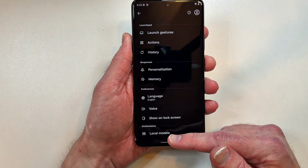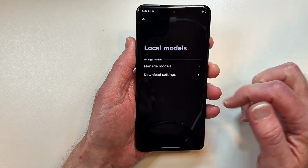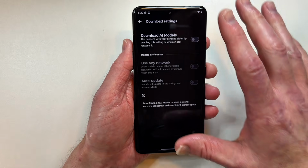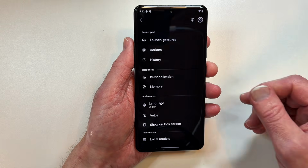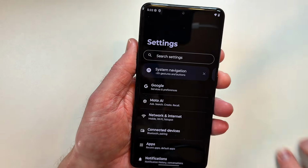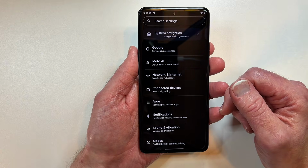And you can also run local models, I'm assuming, on here. Manage models. Download models. So you can run it all on device. It has a very powerful processor, so you should not have any issues with that. I'm not a huge fan of AI, quite honestly, but it has that if you like it, so that's good to know. Now, network and internet, we all know what that's about.